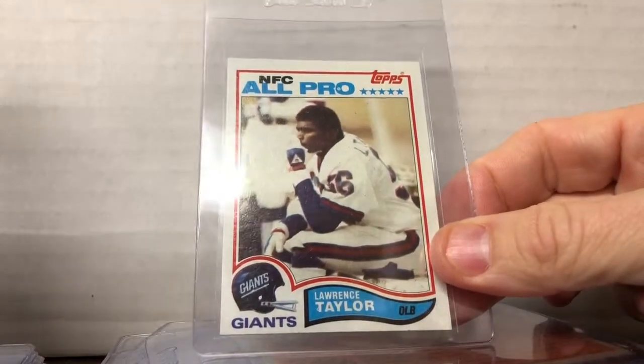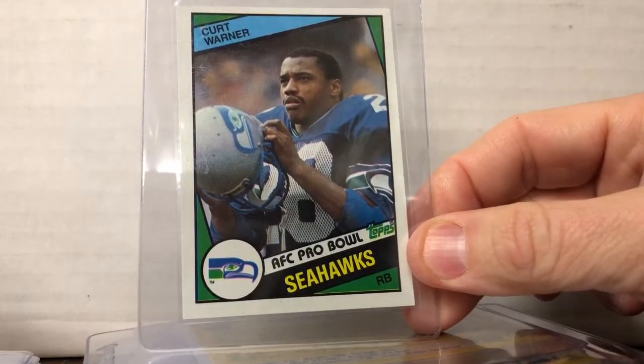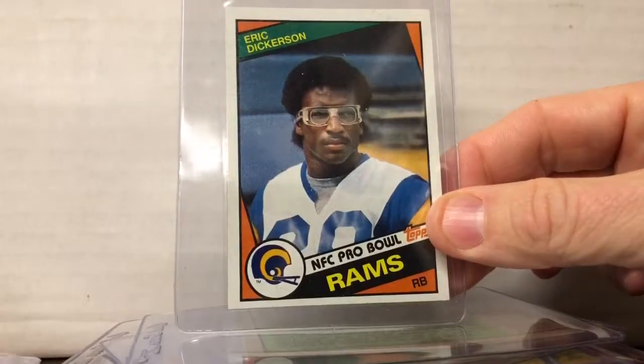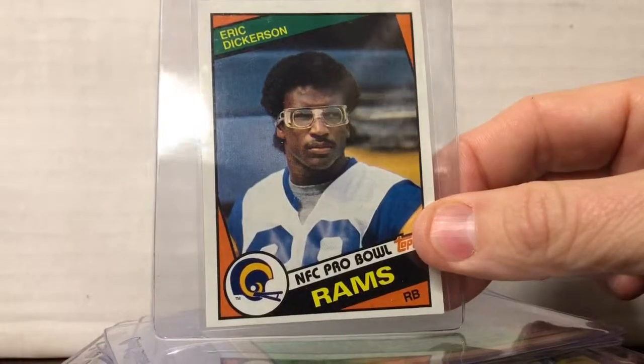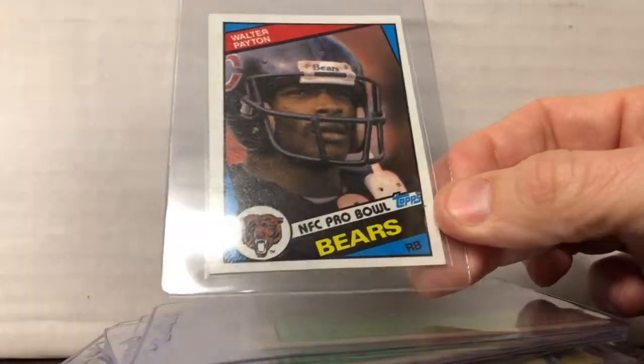LT. Ronnie Lott. Kurt Warner. The second one. Eric Dickerson. And another. Walter Payton.